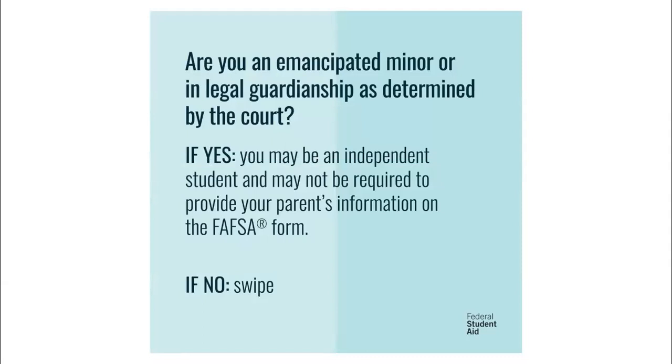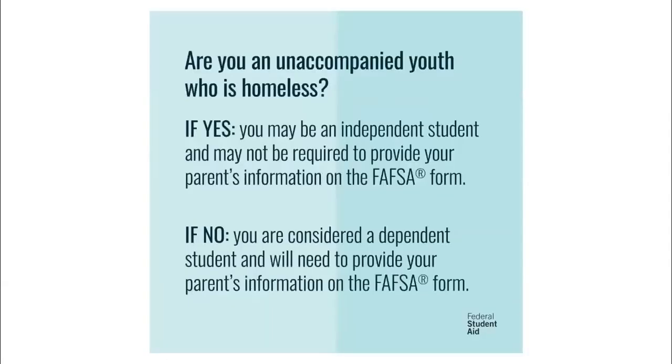And remember that legal custody is not always considered legal guardianship. So make sure you have your documentation with you when you're answering these questions. And then the last one, are you an unaccompanied youth who's homeless, or are you self-supporting and at risk of being homeless? Now, if your school district has identified you in one of these categories, make sure that you talk to your counselor and ask her for a copy of that documentation, because the financial aid office will ask you for it.